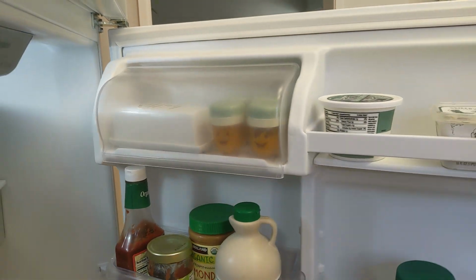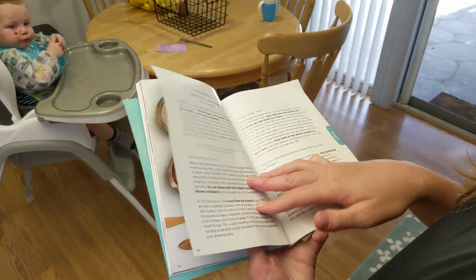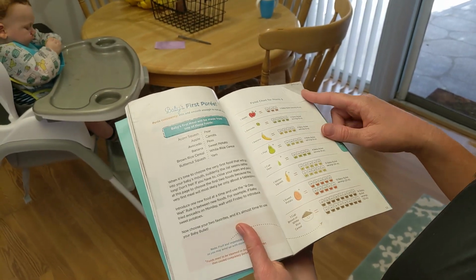This comes with a food guide that gives you guidelines on what types of foods are good to introduce to your baby based on their stage of eating, and it goes up through when your baby is able to start just eating the same food that you are eating as the family.